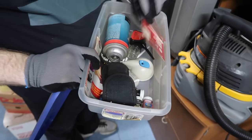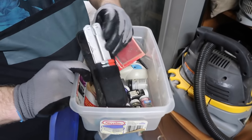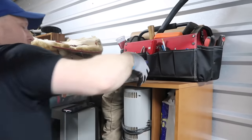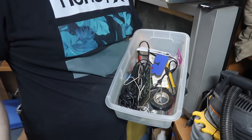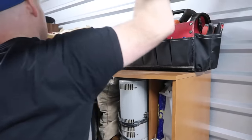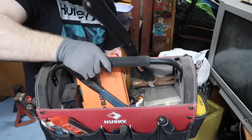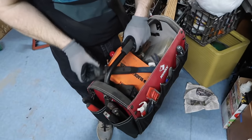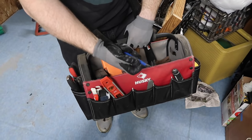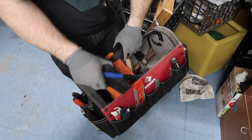All right, some more tools. And some paints. Let's grab this hammer. Miscellaneous tools. And let's see what we got here, shall we? Oh man. Oh, look at this. Not bad. These suckers sell. This is a Husky tool box here. Got some hammers. My box cutters right here. This will come in handy. So this is good, guys. This all adds up. Probably some drill bits in there.